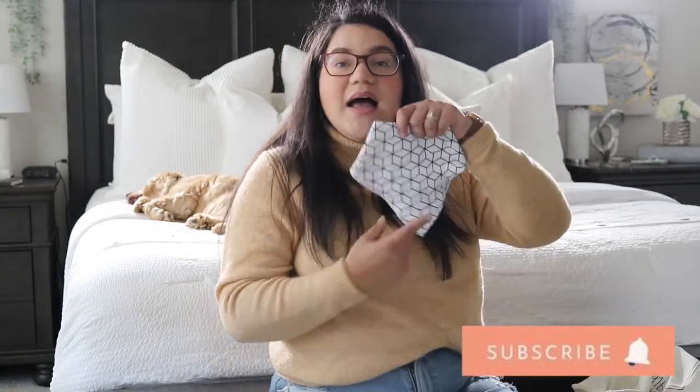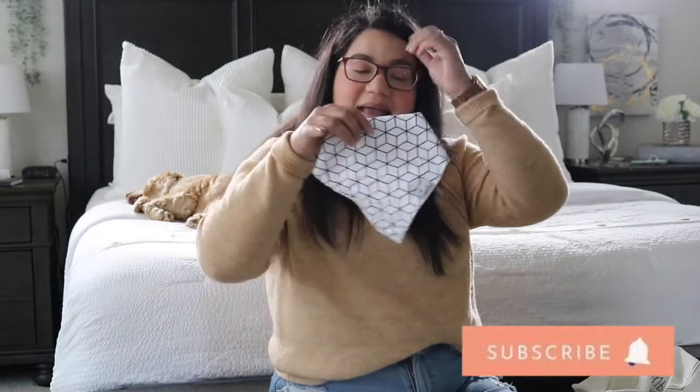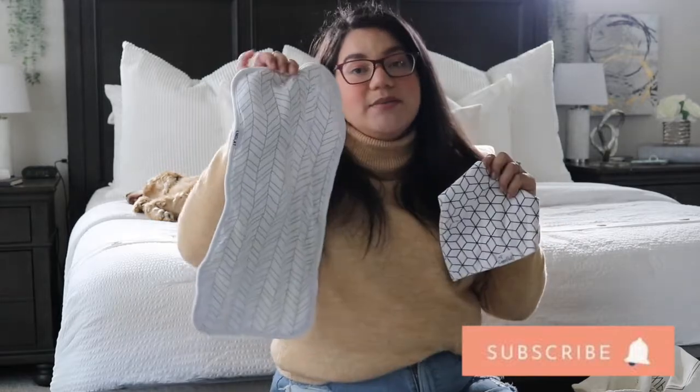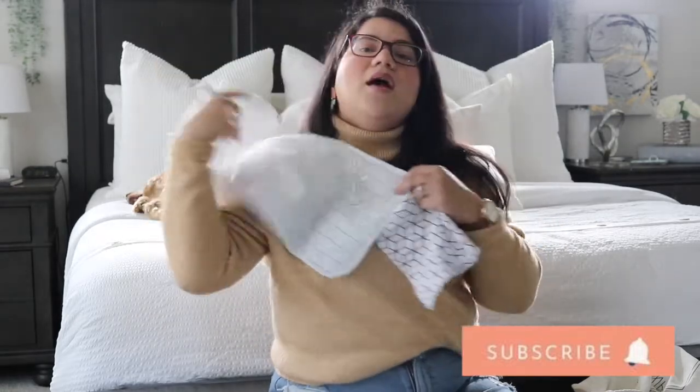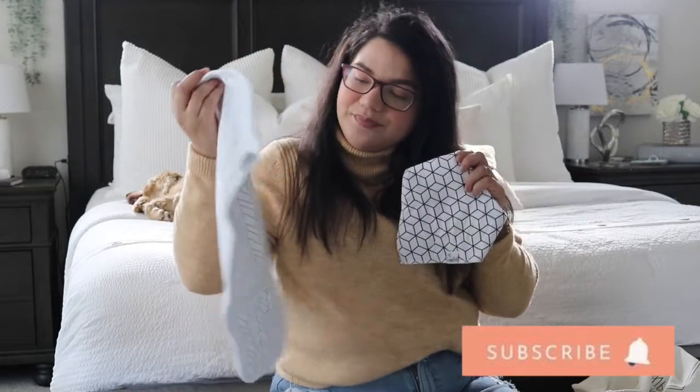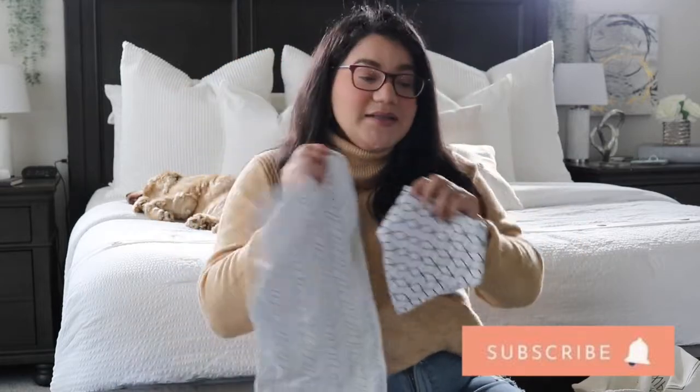Next, bibs. I had this one by Copper and Pearl, and this is my most used and abused. I was using it three or four times each day because those spit-up times are no joke, literally no joke. I'm still using it now because we have more drooling since teeth are coming. I also had a lot of burp cloths and bibs, and these were an essential for me in the first couple of months. Now it's not that much after 6 months.